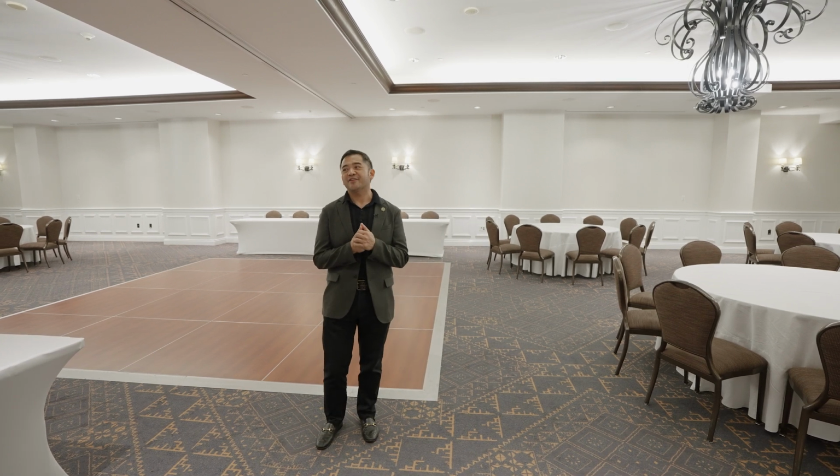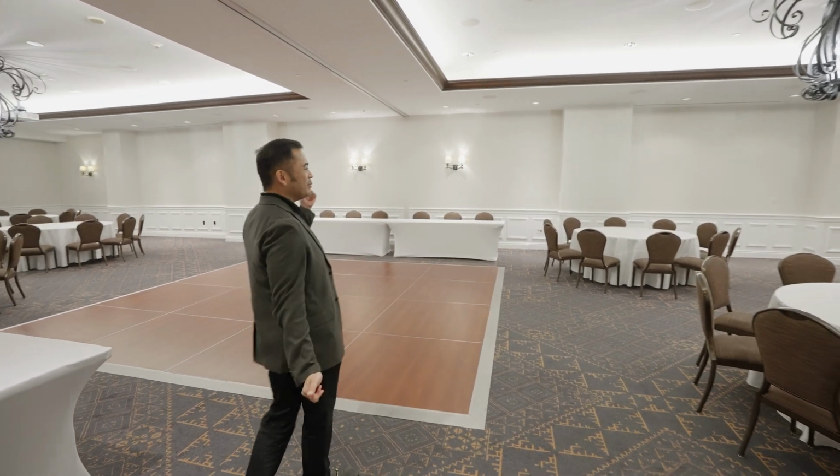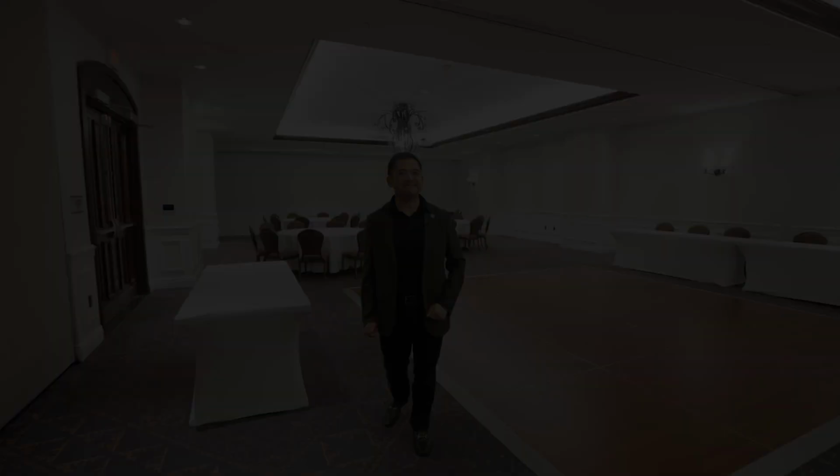Of course, that is without a dance floor. This room is currently being set up for an event that we have, complete with a dance floor, a head table. Looks like a wedding to me.